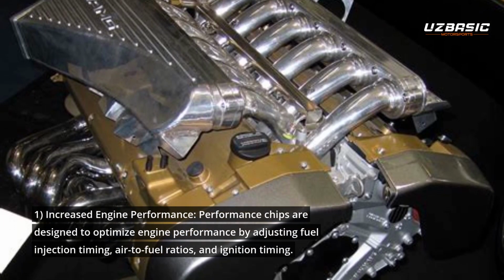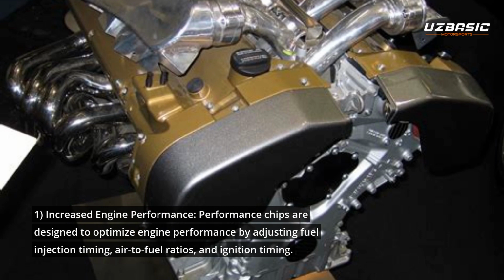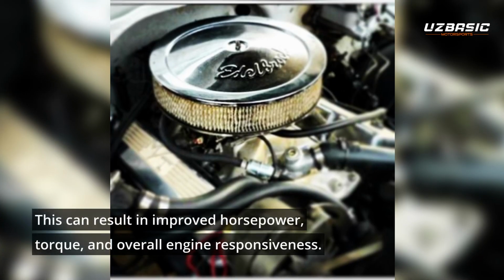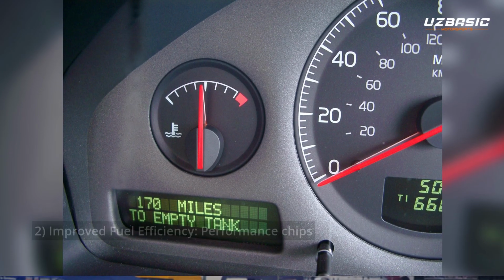1. Increased engine performance. Performance chips are designed to optimize engine performance by adjusting fuel injection timing, air-to-fuel ratios, and ignition timing. This can result in improved horsepower, torque, and overall engine responsiveness. With enhanced performance, you may experience faster acceleration and increased top speed.